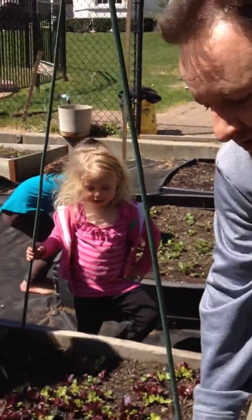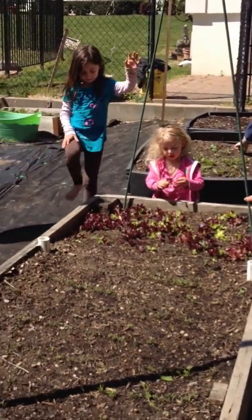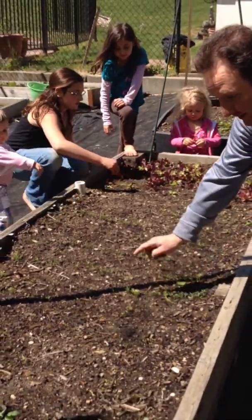Over here we have carrots. Carrots take a couple of weeks to germinate, so when you plant carrots in the garden or any seeds in the garden, make sure you keep the ground wet. Once they're wet and they stay wet, they'll germinate, they'll pop out these seeds. It took a couple of weeks for these carrots to come out.